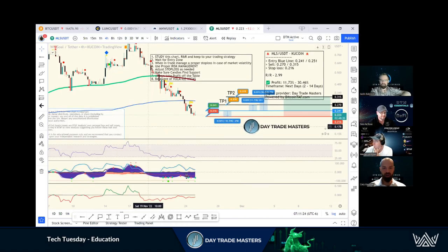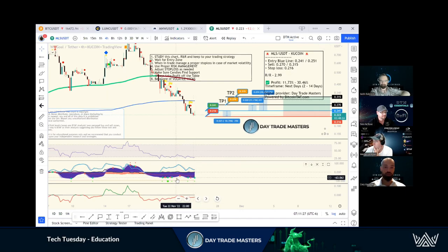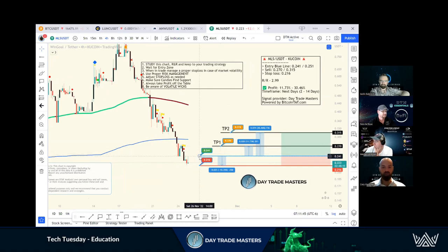Same kind of thing with the detonator. This is only for UTC students. This is an indicator that comes with it for lifetime, and this is what I use. We get the green dot print, and we're seeing some bullish divergence. A safe bet would be waiting for that entry zone. So we want to see it break above and likely make support.